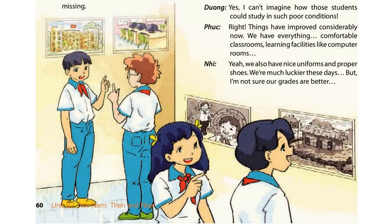We have everything. Comfortable classrooms, learning facilities like computer rooms. Yeah, we also have nice uniforms and proper shoes. We're much luckier these days, but I'm not sure our grades are better.